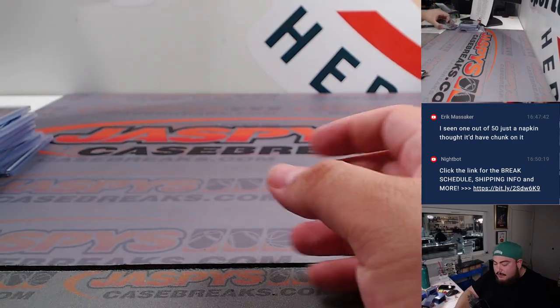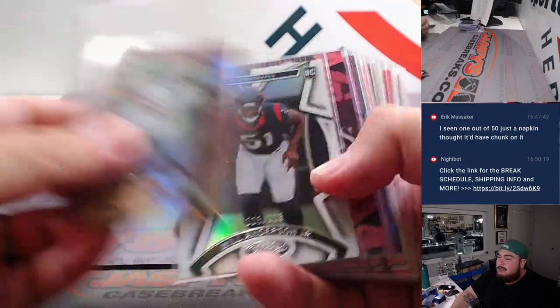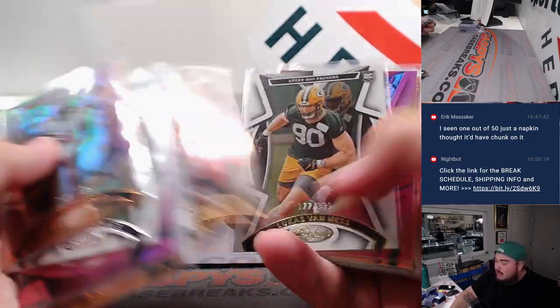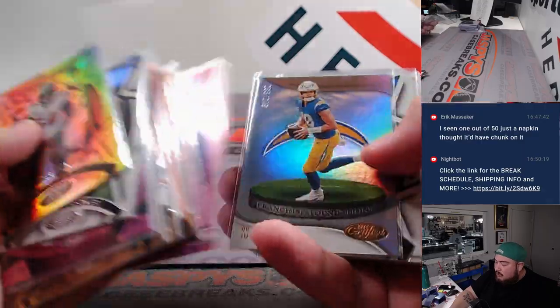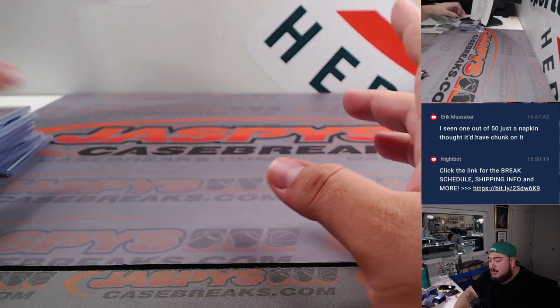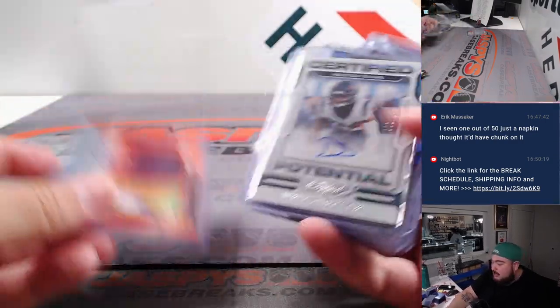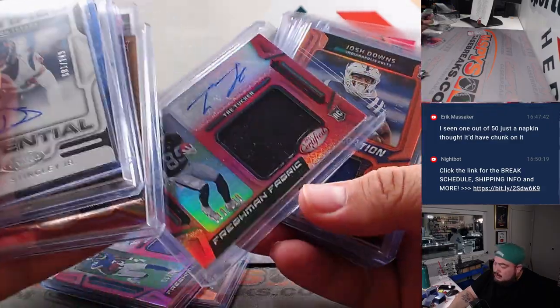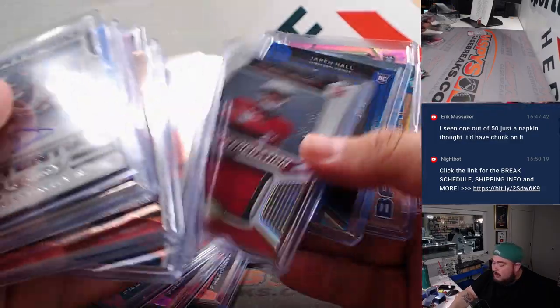Alrighty, guys, there you go. Those are the first four boxes. Again, some nice stuff. Definitely do feel like there's a lot better definitely hiding. We have not got a case hit. We haven't hit a big RPA. You know, still feel like there's a lot of nice stuff. And again, obviously, we did get a couple hits for a couple teams, right? Like Tajay Spears, you know, RPA, the Jordan Addison, and then two of the same Raiders player.